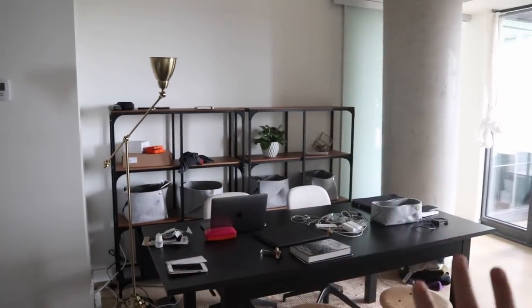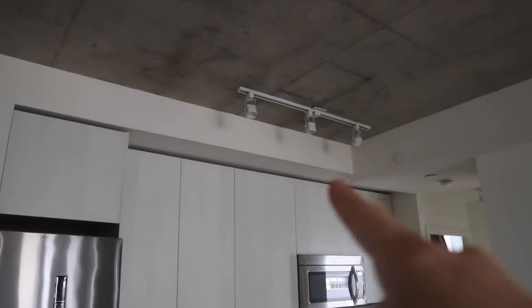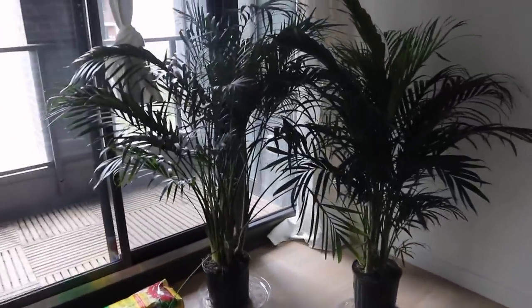You guys saw this whole office setup. This is actually the lamp from the bedroom. We need to figure out the lighting situation in here because it actually gets really, really dark at night. And these are the only lights that are up here. So yeah, you guys saw all of this before. These are the two plants. Beautiful Antoine the Third and unnamed.